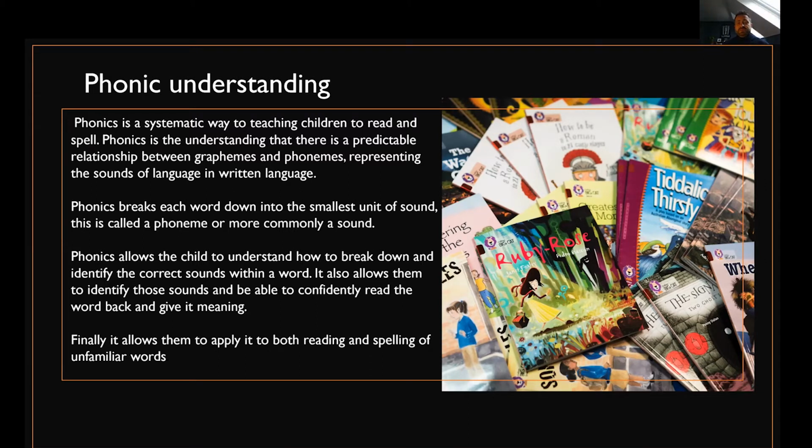So this allows children to decode all the text, but it doesn't then lead on to inference, which is something that we need to teach later on as teachers, and further down the road, we need to make sure that we're building inference skills around that.